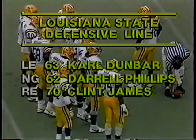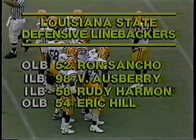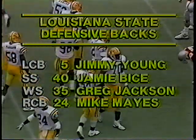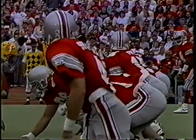Defensively, LSU has Dunbar, Phillips, and James up front. The linebackers are Sancho, Osbury, Harmon, and Hill, who led LSU in tackles against the Buckeyes last year. And Young, Bice, Jackson, and Mays comprise the secondary. Jackson, the lone returning starter in the LSU secondary. Second down, 11. Carlos Snow breaks the tackle, gets to the 18.